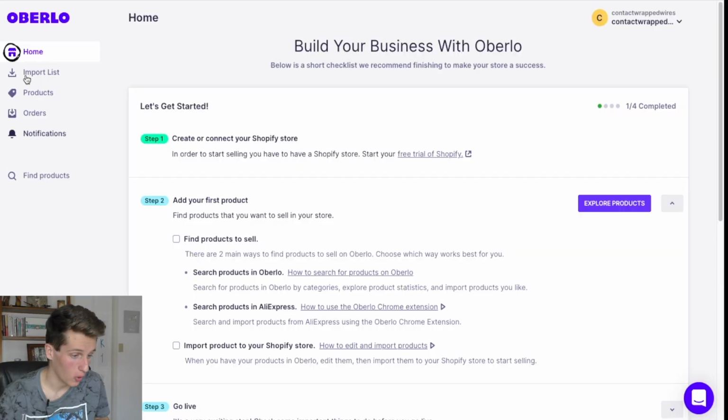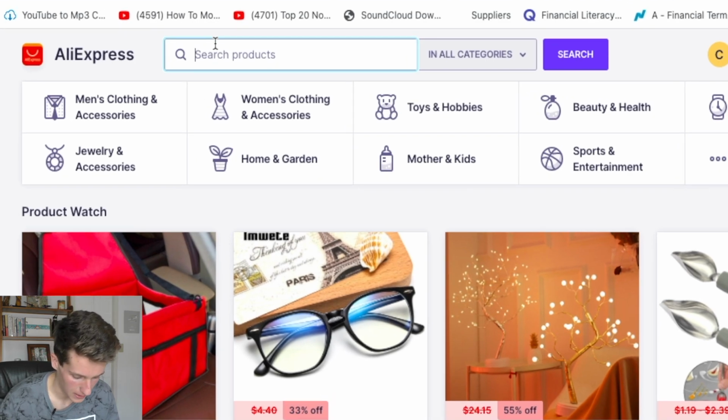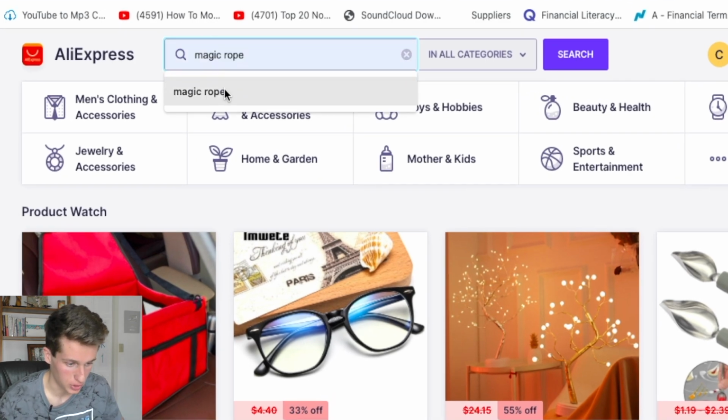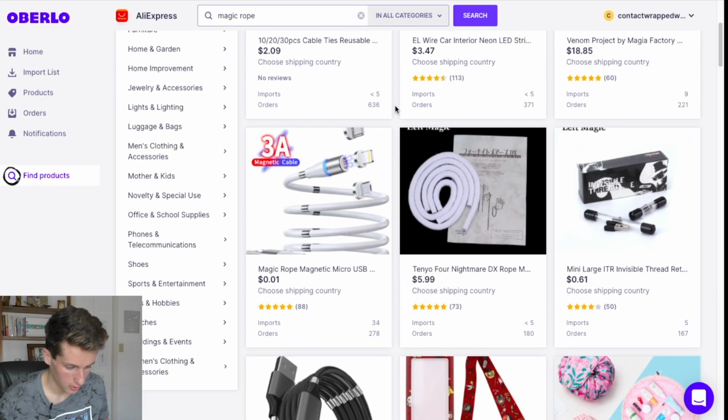Okay, now that we picked a product and named it, we need to import that product to our Shopify store. So go over to the Oberlo website, and once you're here, you'll press on products in the left menu bar, and then let it load. Press find product, then search up your product from AliExpress. Mine's called Magic Rope, so I'll type that in, press search, and here it is.